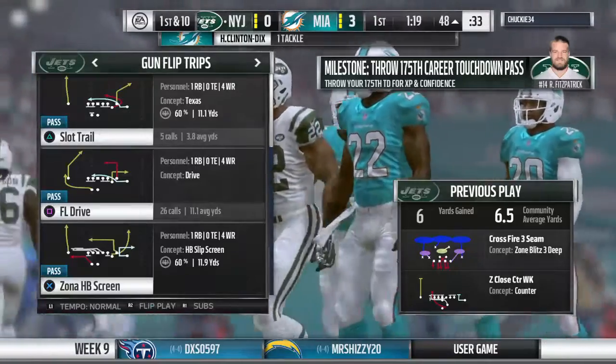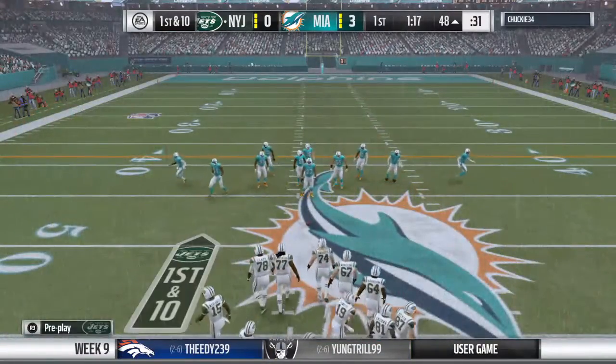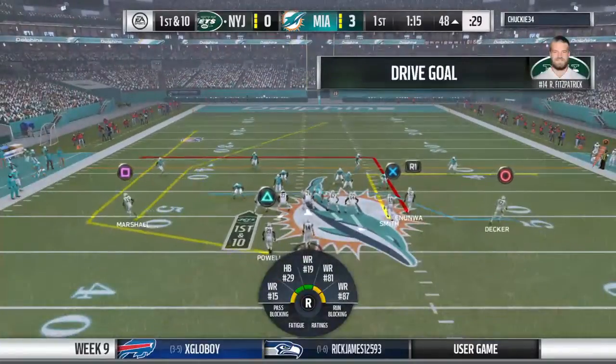3rd and 1, partner. No need to be fancy there. Just use some force and move forward and pick up the 1st down. And here comes play number 6 on this drive.